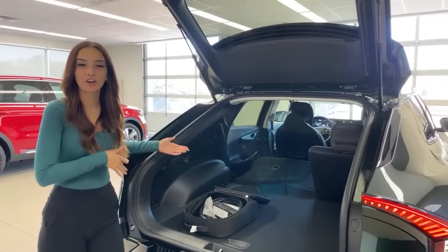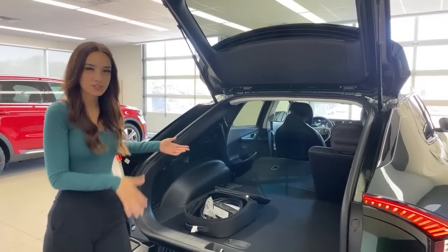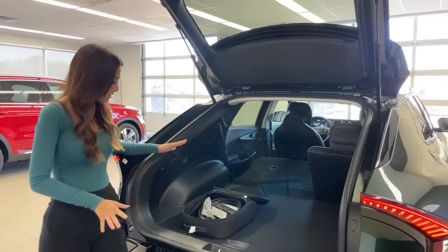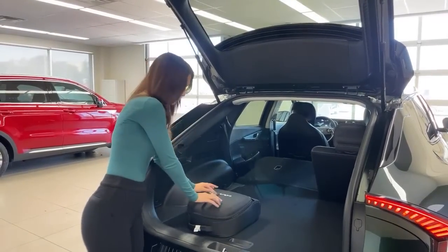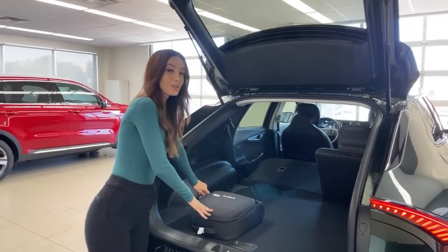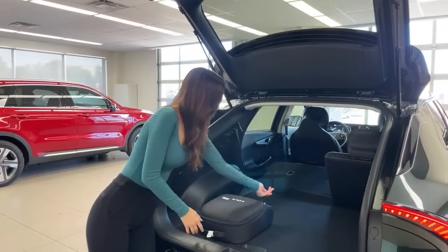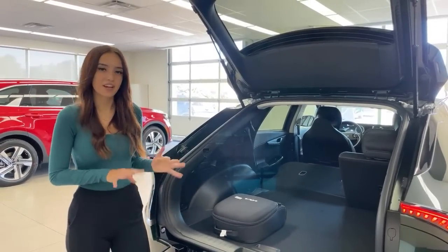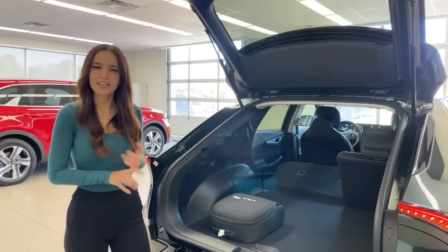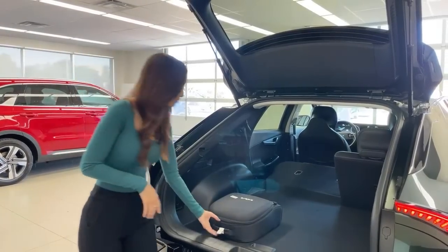It's great if you're going on a long weekend trip and you're staying somewhere, you can just leave your car charging the whole time. Then you can take it with you. It's super easy to carry with you. And Kia even gives you this nice little bag. Don't lose it though, because they are expensive. And then also to answer a charging question, a level 2 charger takes about 7 hours and 10 minutes, I think is what it's rated at.